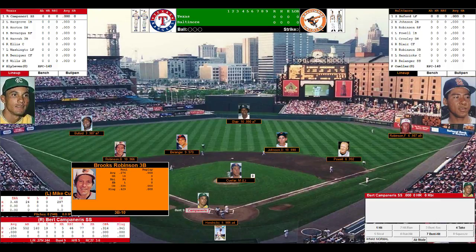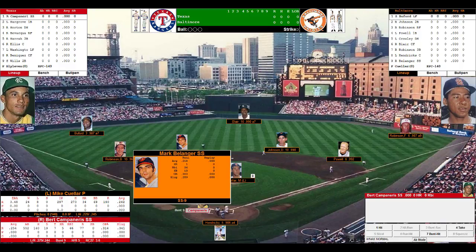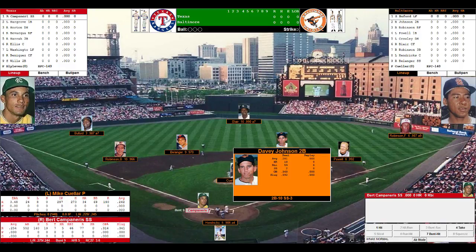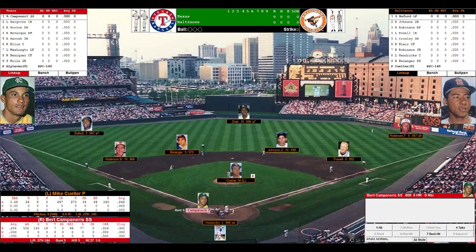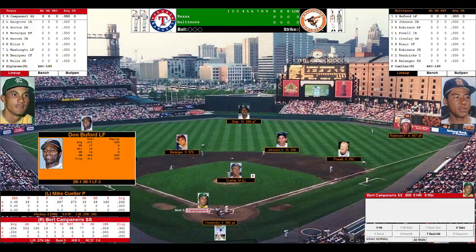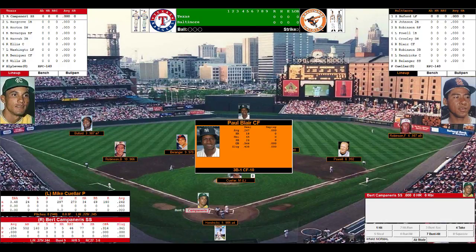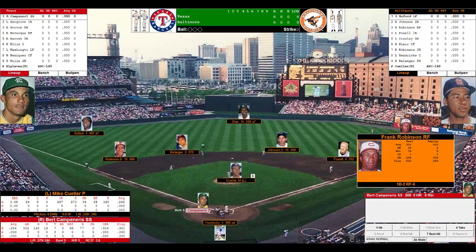At third base, the excellent Brooks Robinson. At shortstop, the smooth fielding Mark Belanger. At second base, another excellent fielder, Davey Johnson. And at first base, the above-average Boog Powell. In left field, Don Buford, very good arm, not much range. Paul Blair, just an excellent outfielder in center field. Frank Robinson, the Hall of Famer in right field, above average range, a cannon for an arm.